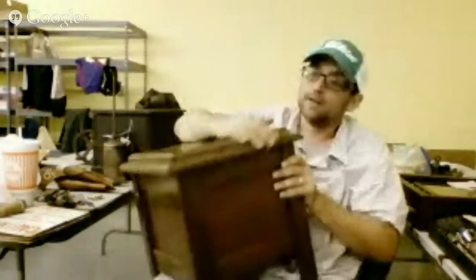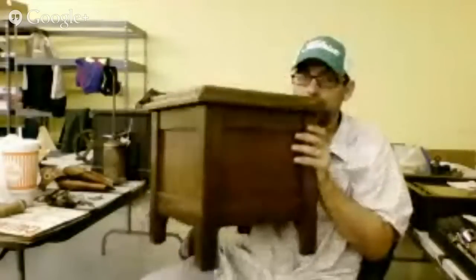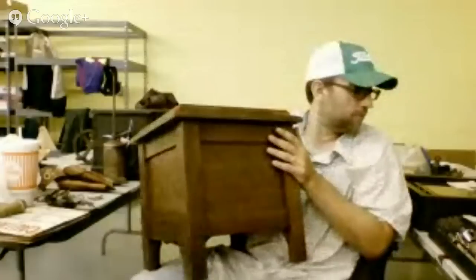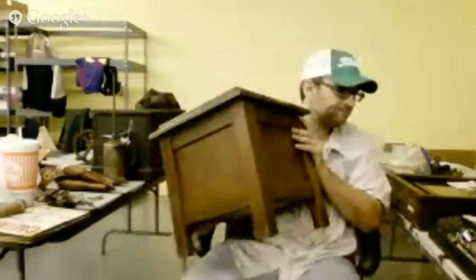I think it's one of the neater pieces I got today, and I think even if I don't sell it at Canton, I think it's something that I could ship on eBay without too big of a problem. So I think it's neat, and I paid $40 for it, and I think I'll get more than that.